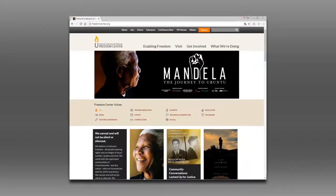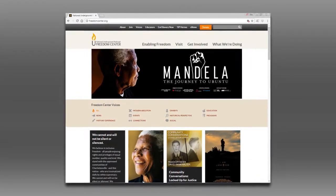Give us some contact information where folks from Columbus can come down and see you. You can check us out at the bottom link at www.freedomcenter.org for more information.